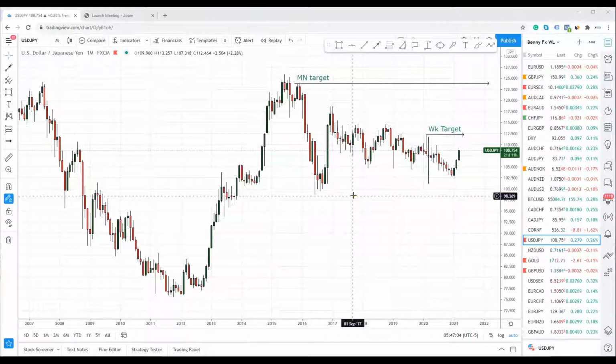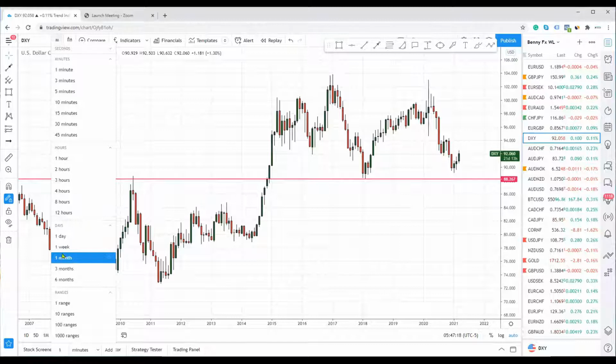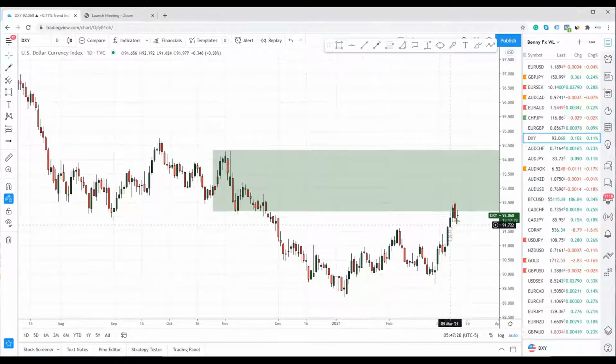But here, I see this opportunity and I'd like to share this as well, just a short video. We know that the dollar, this DXY, has been rallying. This is a monthly time frame. If we switch to the daily time frame, you can see that DXY has rallied to this demand.